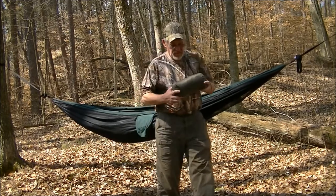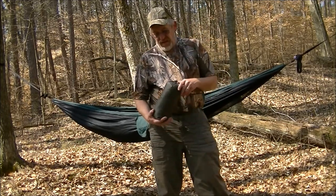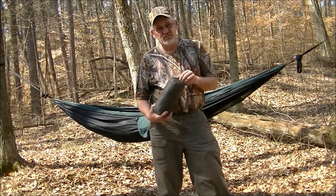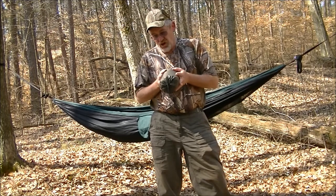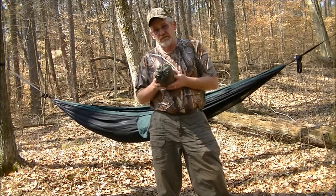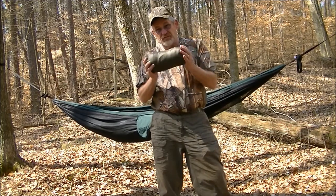This is the Warbonnet Superfly in its sack. It weighs in at about 19 ounces. I have my self-tensioning guide ropes on it with the ridgeline ropes in here as well, and you're looking at about 2 pounds. So that's not bad.